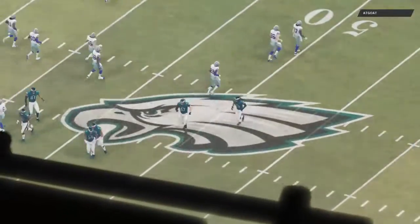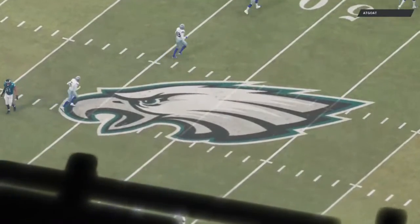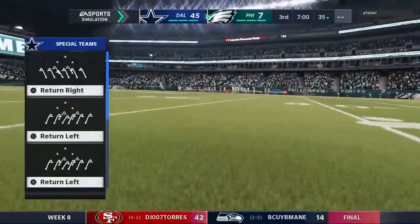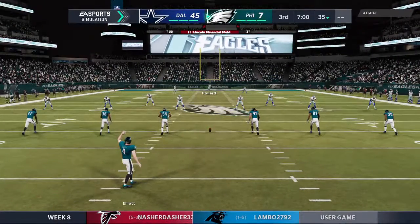So we have reached halftime here with the visiting Cowboys out on top. As we'll get you down the coast to Orlando for Jonathan Coachman at our EA Sports Halftime Report. Coach!